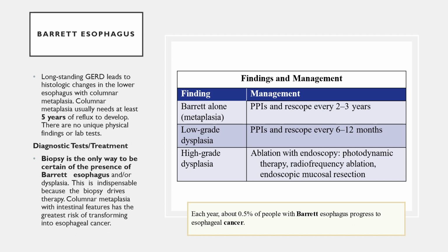If we have only metaplasia or Barrett alone, we only treat this with PPI and rescope every 2 to 3 years. If we have a low-grade dysplasia, we treat this with PPI, but we rescope the patient every 6 to 12 months. And if we have high-grade dysplasia, we certainly do more for the patient. We do ablation with the endoscopy, photodynamic therapy, radiofrequency ablation, and the last one is endoscopic mucosal resection. And here there is a clinical tip that each year about 0.5% of the people with Barrett esophagitis progress into esophageal cancer. Let's go to the next slide.